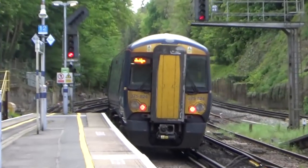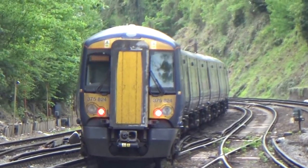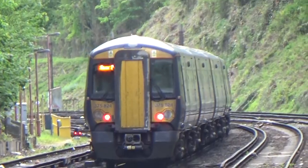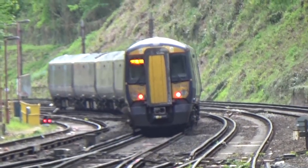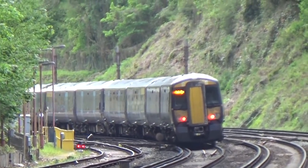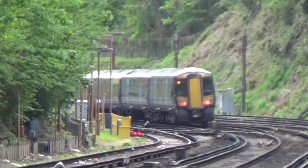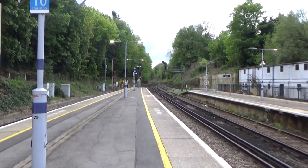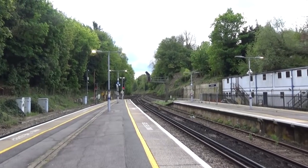Three seven five six two four and 375824, a brilliant spark. A very lovely wave from the driver of that train as well, that was really nice. So that one's heading over to Dover Priory via Tonbridge and also going via Ashford International. So there that one goes.